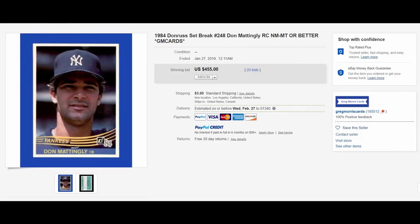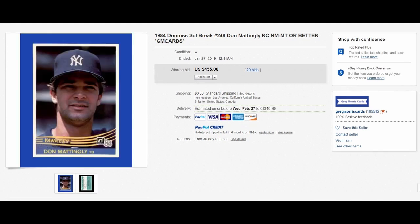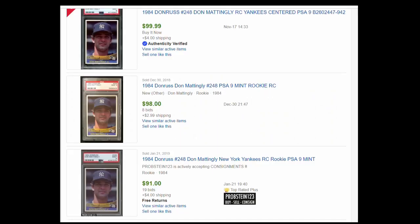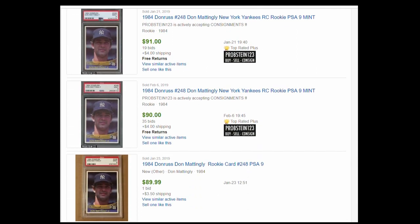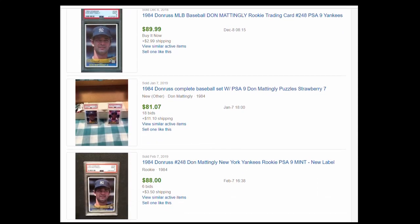Here's some big love shown for the junk wax era. A 1984 Don Mattingly rookie card for $455. Let that sink in. $455 for a raw Donruss card of a non-Hall of Fame player. I think that Beckett article must have had some impact on this card too. Whoever bought this card is one hell of a gambler. You can buy a PSA 9 for less than $100, so the high bidder must be certain this card is a 10. If he's right, he got a great deal.